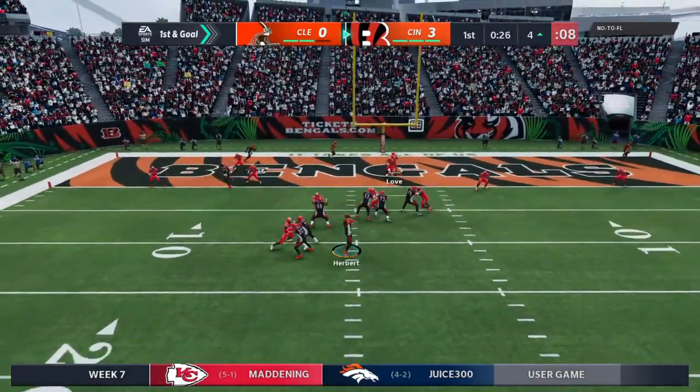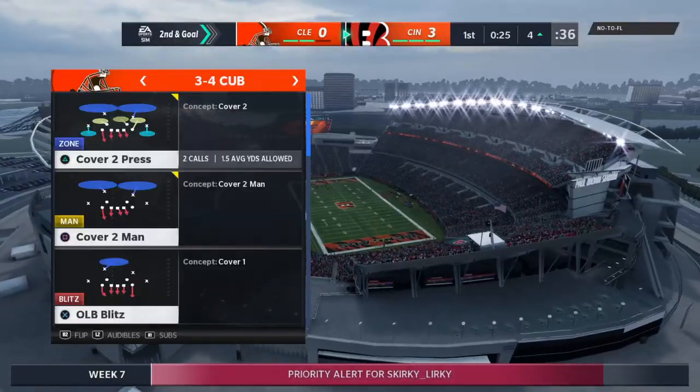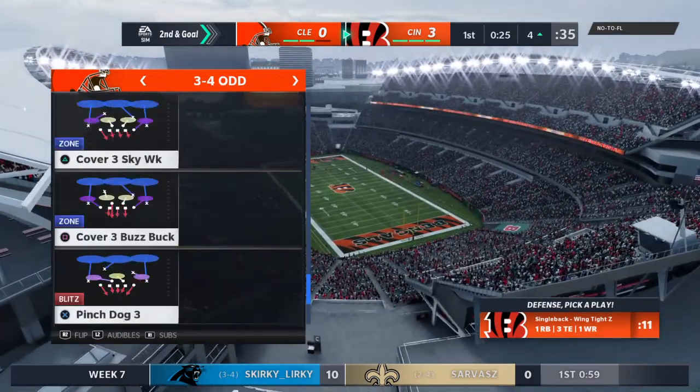Back to throw here, Herbert. Looking end zone. It's that first read that you had. Maybe you get it in pre-snap, and he locked in on his target, but he was covered quite well, and that one's incomplete.